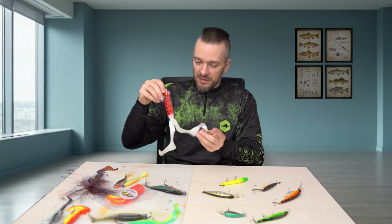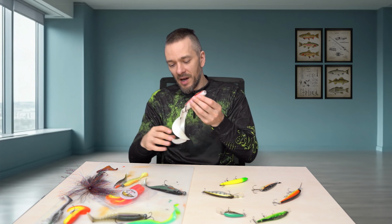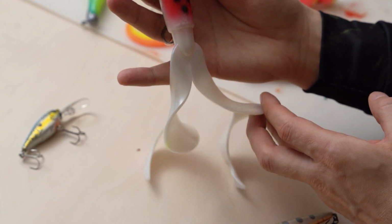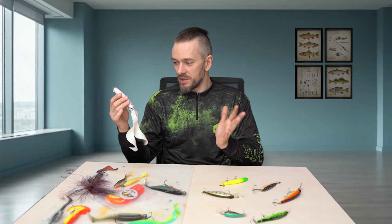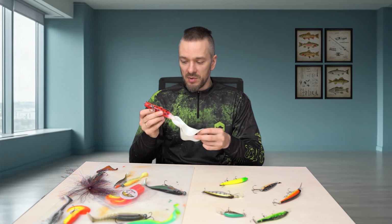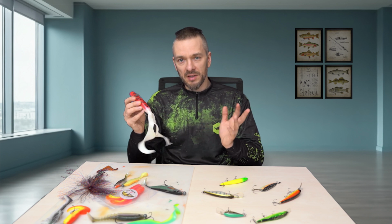And the other new lure is this big bait. I can't wait to try it. I have been preparing for it since last year. This is a serious lure, weighing approximately 70 grams. I will definitely try this. This probably won't be the bait for every day.